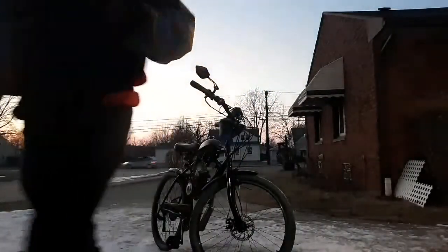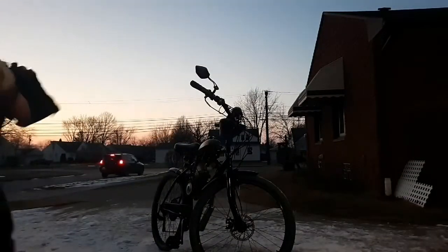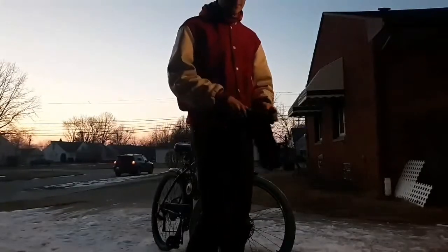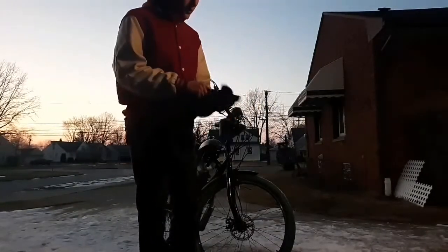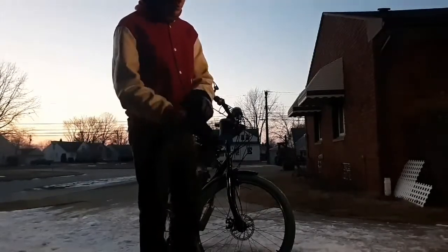Gloves. That's one thing you always want to remember, and helmet too. I'm not going to worry about it for right now because I'm not going to go too far. I wear these welding gloves that I got at Harbor Freight, which, believe it or not, are like the best winter gloves you'll ever get.